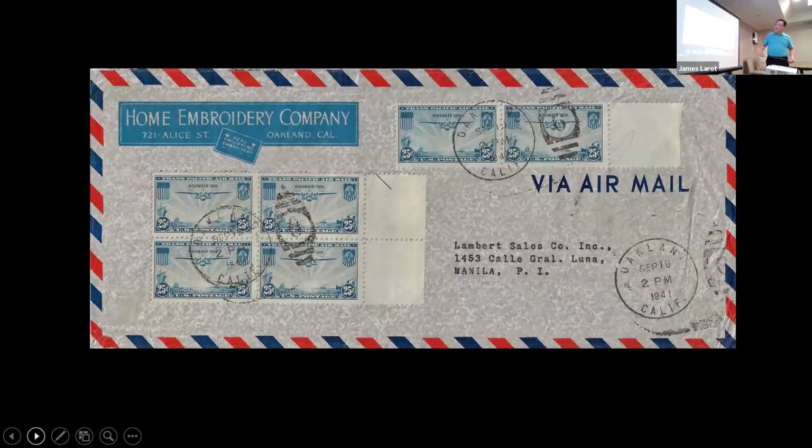Next slide, please. So people say, what happened with Leon Lambert? Well, he married another American living in Manila. And from what I've read, they had a son, Leon Lambert Jr. So when this business was going on, they had an office in New York. So Leon Lambert Sr., because he has a junior now, stayed in the US, and he just attended stamp shows, because I have a cover where he attended a stamp show in Seattle, and he mailed a card from that stamp show to himself.